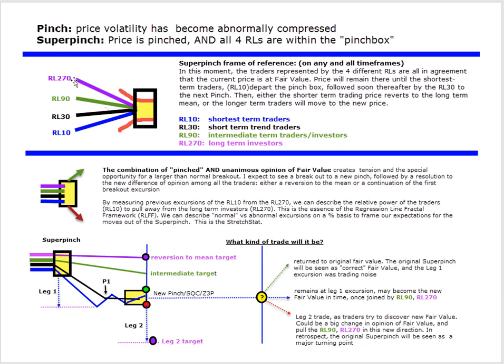Super pinch gets you to the case where not only is it pinched, but all four regression lines are inside that tight area. So for one brief shining moment, as we have said in the chat room before, all four time frames are in unanimous agreement on what the current value is and what the current fair value is, and the volatility is so compressed that it's just waiting to break out. It has to break out or it's going to stay in there forever. And when it does break out, the RL10 will be the first thing that leaves the pinched area. And then depending on whether that's persuasive or not, or the momentum causes other people to trigger and go in that direction, you will see one or more of these regression lines also leave the pinched area.